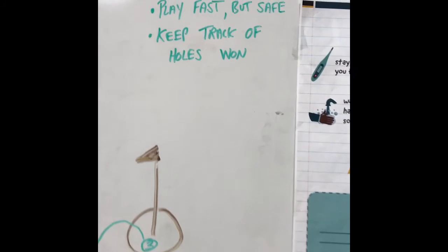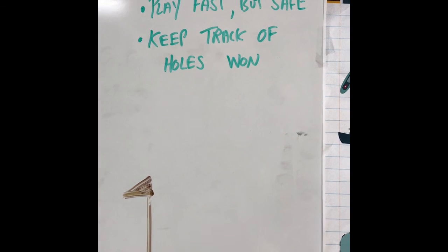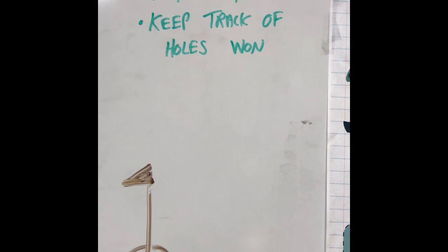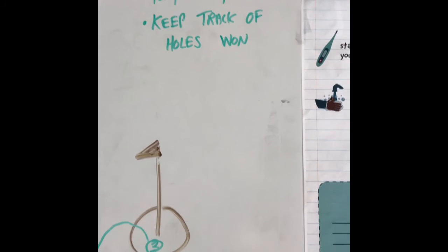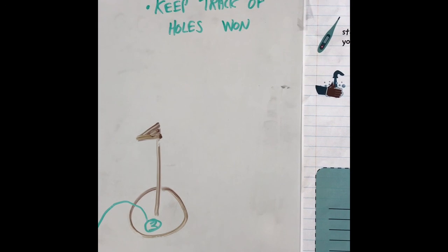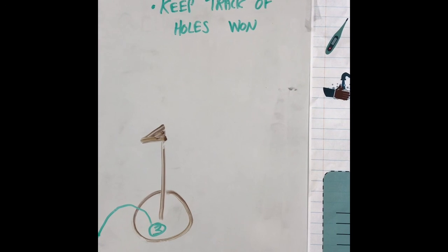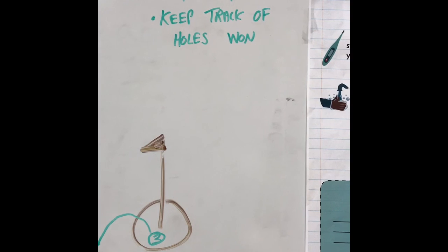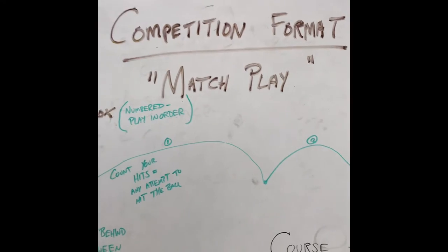So we were talking about some safety outside, how important it is to play fast so that you get some activity in, but also to play safe. And you need to keep track of, with your opponent, how many holes each person has won. So if you played 9 holes, which is a typical outing in golf, one partner might have won 4 of them, another partner might have won 2, and they might have tied on 3 other holes. It's possible to have a number of different scores. But the important thing is, this is how we're keeping track of competition today, and our format is match play.